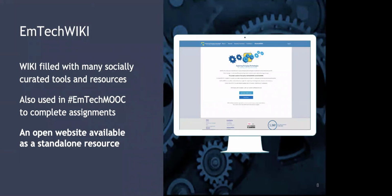So this next screen talks about the EmTech Wiki. And this wiki, the URL that we provided at the very beginning of this presentation, will take you to the EmTech site that holds the wiki under the Discover menu. And the wiki has many tools and resources. We consider it socially curated. We started out the collection, but then it has built through the additions provided by participants.